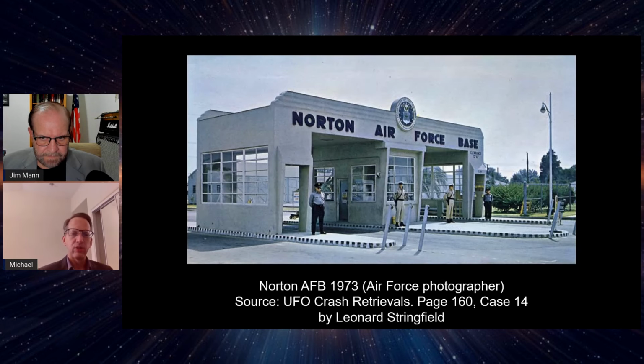Now, next one, Norton Air Force Base, 1973 Air Force photographer. This is page 160, case 14. This has to do with a photographer who was based in Hawaii. He got his security clearance upgraded, so they flew from Hawaii to Norton Air Force Base, where he met another photographer. They get inside this car. They drive an hour from Norton Air Force Base to some location, and the car stops. The car just stops dead.